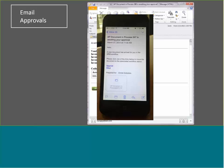And then the system workflow will route it to the next person. Now this is great. However, you're sitting there thinking, wow, we get 1,000 invoices a month and we're not going to want to send 1,000 emails to the CFO.